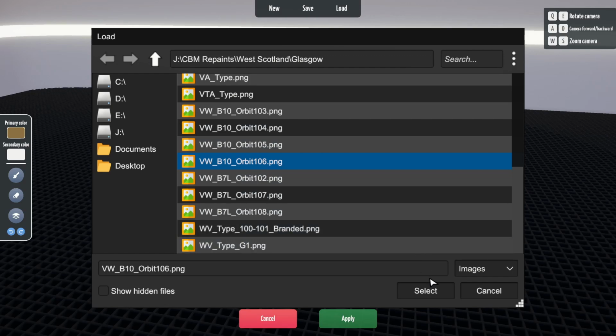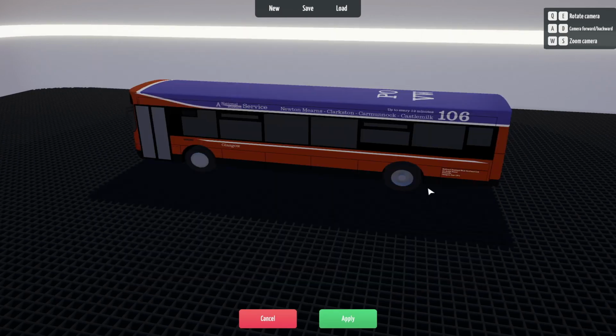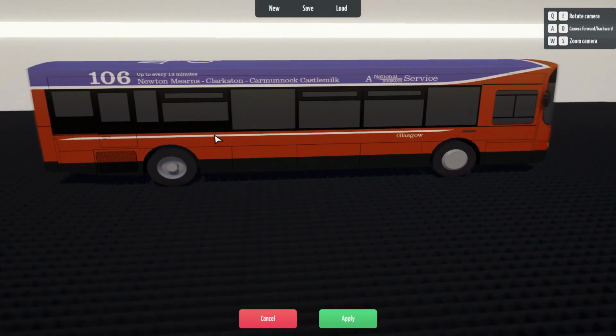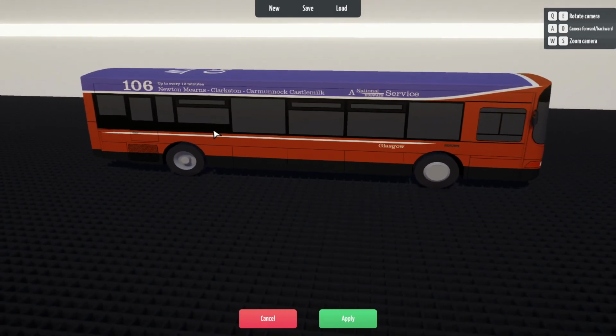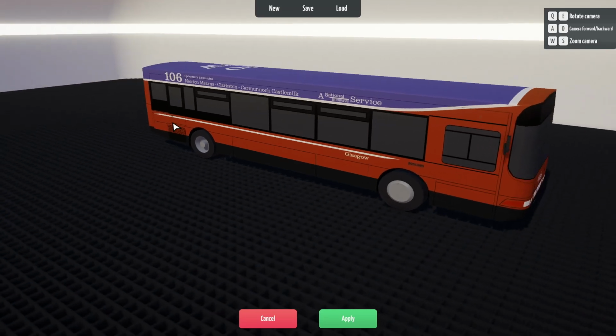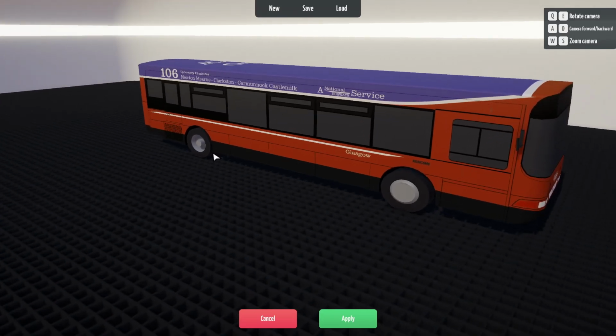This first set of 10 I'm going to order for the 106, which, as you can see, sort of looks like a double decker, but I've chopped the upper deck off. I've decided that this is going to be called a Land or Swoop because of the sort of swoop at the front.